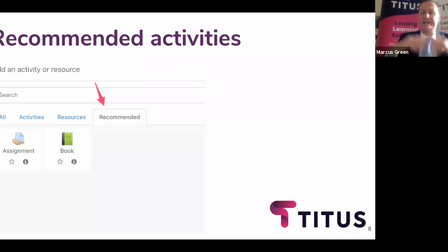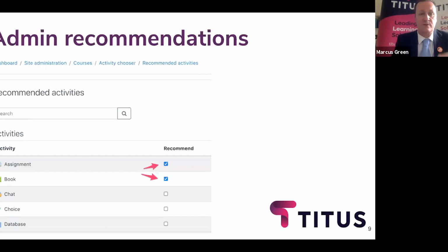This is at a system level. In other words, the admins, or the management who tell the admins what to do, can recommend certain activities. And they do this in the admin interface. So everybody gets to see this, unlike the favorites, which are the favorites of the individual teachers. And this is set up in the administrative interface by the person who can see everything. And you can see there, I've selected assignment and book as just two recommended items.